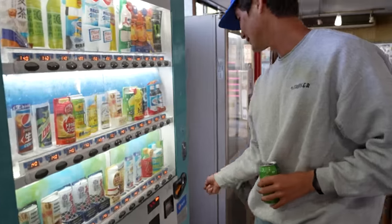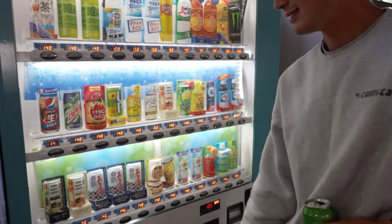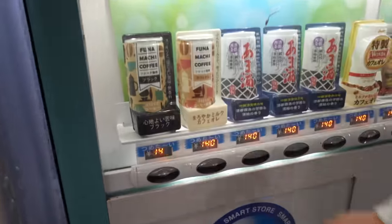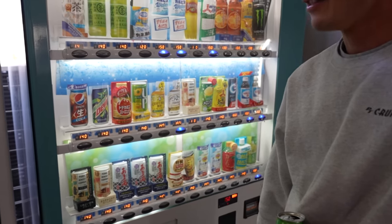Okay. All right. I think I'm gonna go for the coffee. This one right here. Just black, nothing added. Oh, no, all the other coffees are right here. They have one coffee. Yeah.